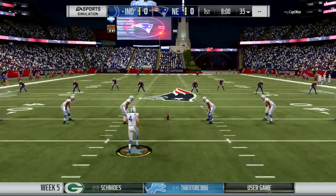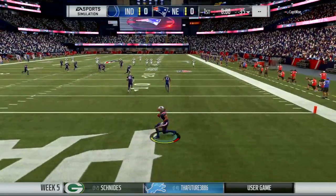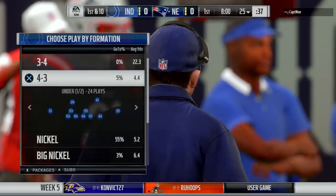Seems like we were just starting training camp, but here we are in October, and off we go on EA Sports. That'll be taken in the end zone, and no run back here. This will be a touchback, and it comes out to the 25-yard line.